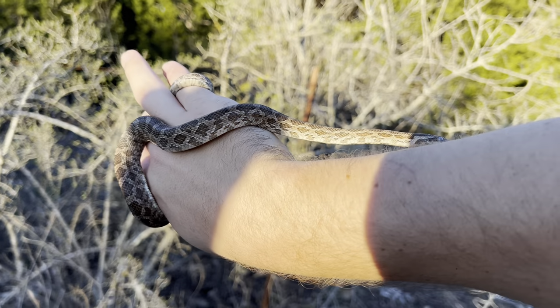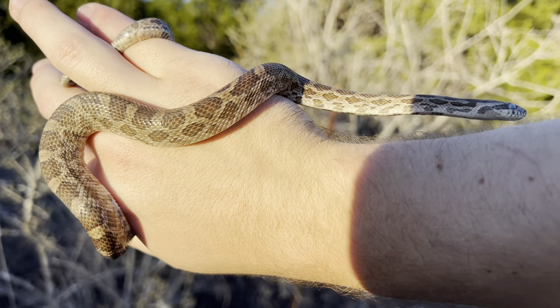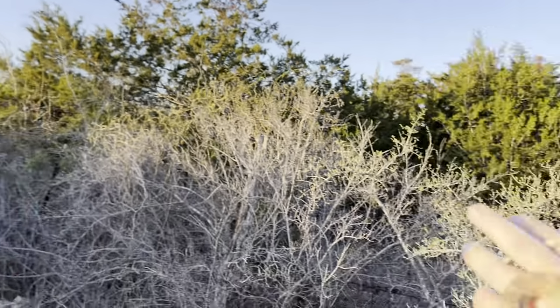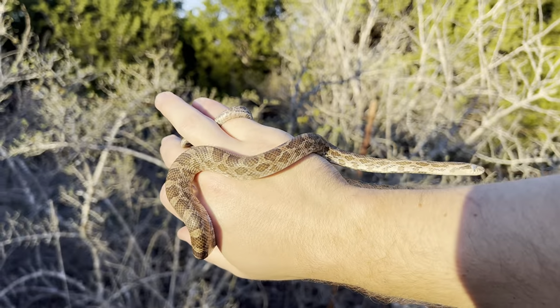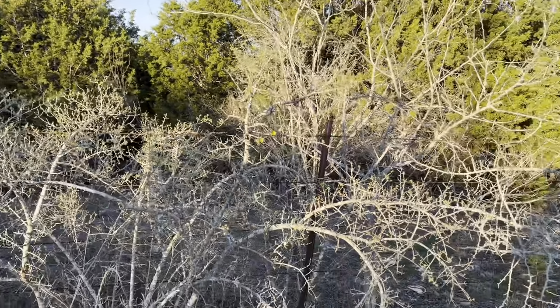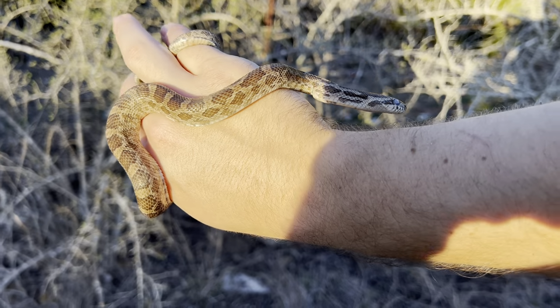Oh, what a nice snake. Snake number two after spending the whole day looking. We got two at this spot now. Good stuff. Yes, sir. Both of us knocked off some lifers today. Yep, we both got lifers today. I didn't even think of that. Kevin got a smallmouth and I got my Emory.